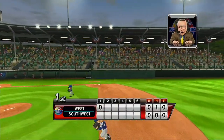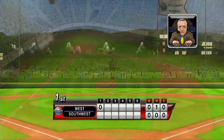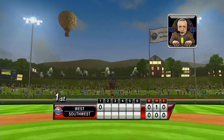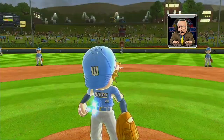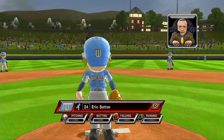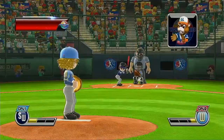You probably know the story of the Baby Ruth candy bar by now. But do you know what a snicker is in baseball? Nope, not a candy bar. It's a foul ball where the batter just barely grazes or snicks the ball back to the catcher. It's the bottom of the first. Leading off in right field, number 29.